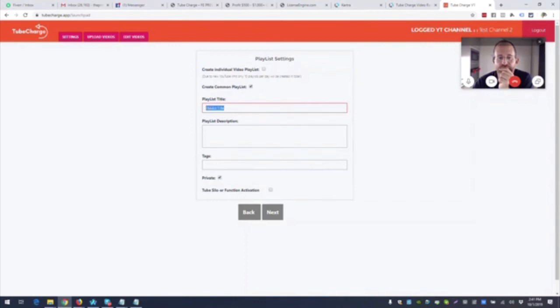And you can put your playlist description. I'm just going to paste this in here. And then the same thing for the tags, whatever you want. And then you can either have your playlist be a private playlist or a public playlist. I always make it private. You can still get the same ranking power from it being private and being public, but it's up to you.